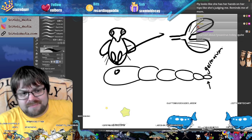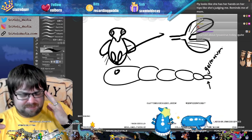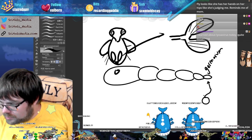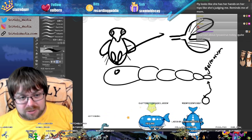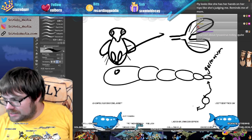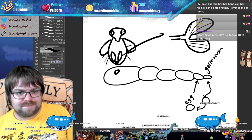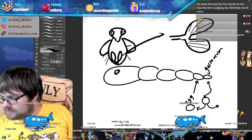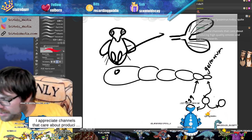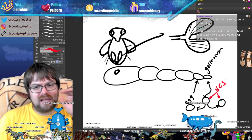So the germarium are embryonic stem cells, meaning that when they divide, they can become anything. What ends up happening is the embryonic stem cell, just look at it here, divides asymmetrically. What that means is one of the cells that it divides into becomes the egg, which is here. The other one stays as an embryonic stem cell. I'll actually make a note of that. So ECS, embryonic stem cell.